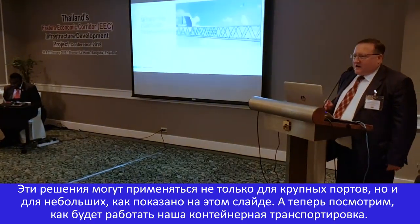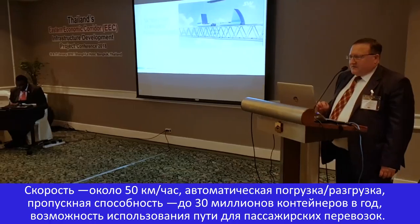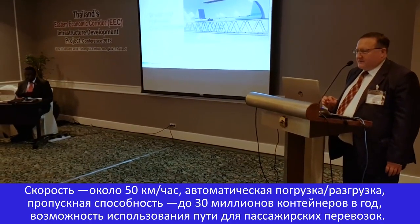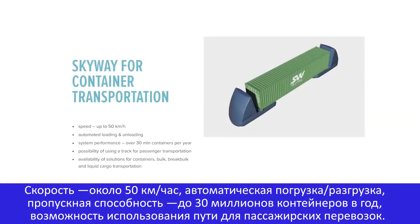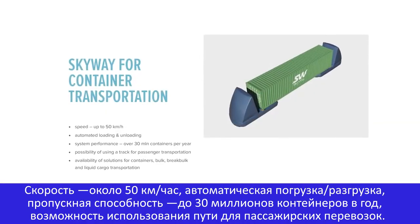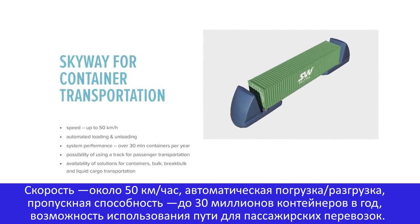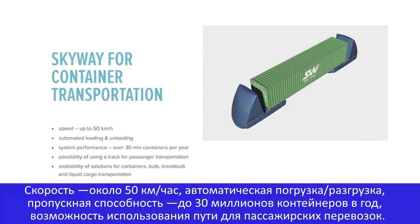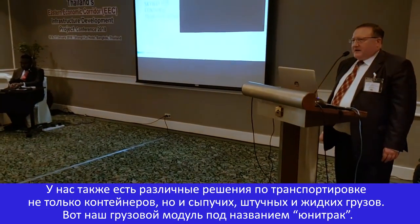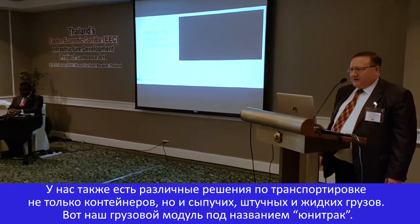And here you can see how our container transportation could work. The speed is up to 50 km per hour. It's automated loading and unloading. Its performance could be up to 30 million containers per year. We can use the track as a total ready for passenger transportation. And we have different solutions, not only for containers, but also for bulk, break bulk and liquid cargo.